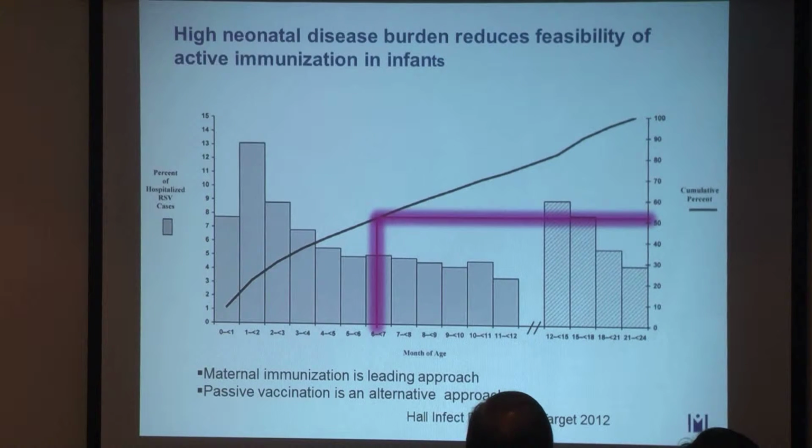So to develop a vaccine where you can have active immunity in those first 6 months is very difficult indeed, especially if you think a multiple dose regime is needed. So maternal vaccination is being pushed right now as a way to do it, vaccinate the mother and have passive transfer of antibodies to the infant to protect during that age. An alternative is to develop a passive vaccination, which is essentially giving the antibody directly to the newborn. And that's the approach we're taking on.